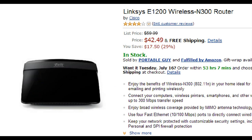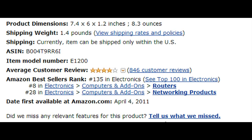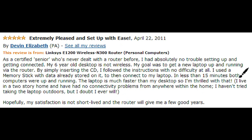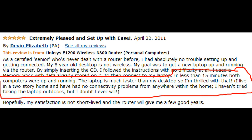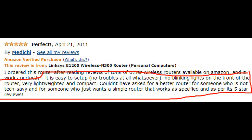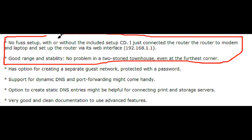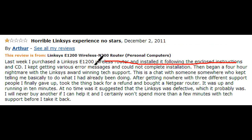It's selling for $43, very reasonable, and was released on April 4th, 2011. Users seem to agree that the setup time with this router is very fast, averaging less than 15 minutes, and it lacks blinking lights, which for some of us with routers in our bedrooms is amazing when you're trying to fall asleep and don't want to feel like you're staring at a strobe light. And it's also stable and has a really good connectivity range.